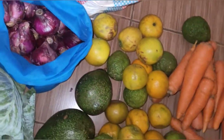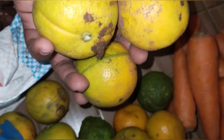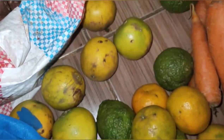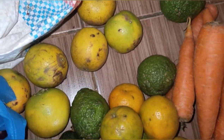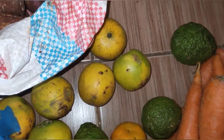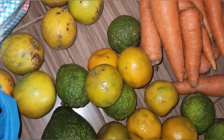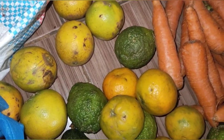The oranges I got for tatumbao. Today is like I was buying everything tatumbao. I got some oranges because my son loves oranges. I have a 2-year-old son, and my nephew also is around. He's 3 years, and he loves oranges. He has already eaten some oranges from here. And carrots were going for 80 bob per kg.